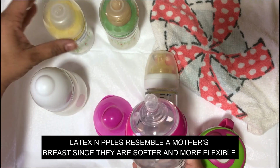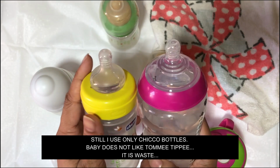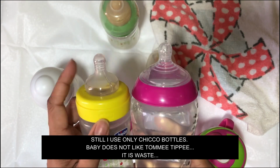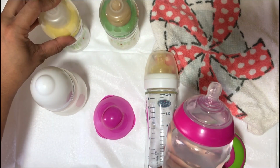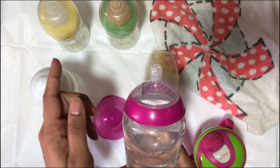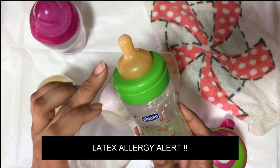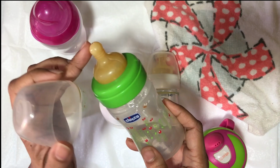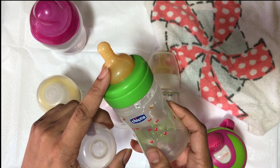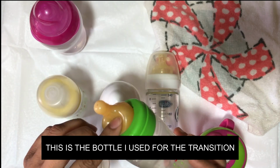So my baby refused Avent because she found the Avent silicone nipple a bit hard for her. Tommee Tippee is just fine, they have soft silicone, but the problem is their bottles are too big for her. So that's the main reason she refused that. Just be extra careful if you consider the latex teat, because some babies tend to have an allergy towards latex. I used a latex nipple during the transition.